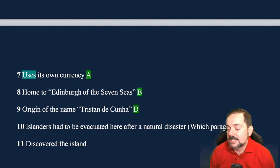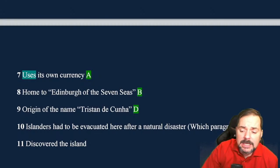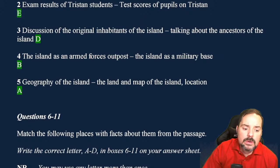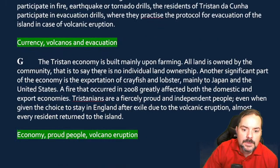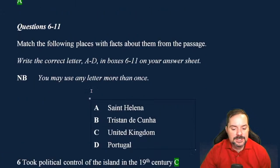Cass, very good. Cass says that was paragraph G. It was like the summary where there was a volcanic eruption, but Tristanians are proud people, and most of them went back, right? So, economy, proud people, volcano eruption. There you have it. Give us some confidence.